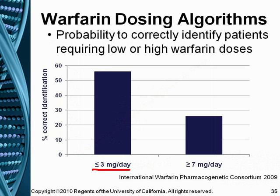In contrast, it correctly identified patients who required greater than or equal to 7 milligrams per day only 26% of the time. So this data suggests that warfarin pharmacogenomic dosing algorithms may be more useful in identifying patients requiring low doses than high doses.